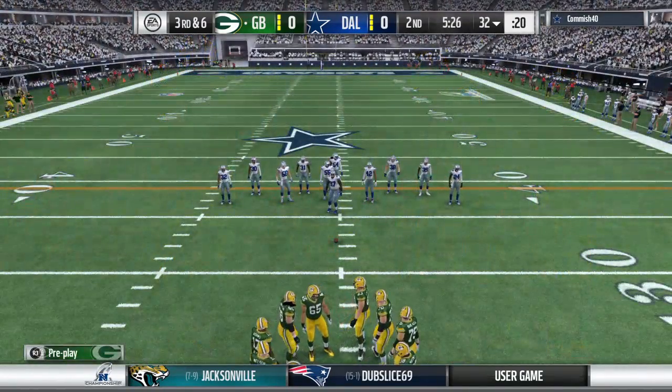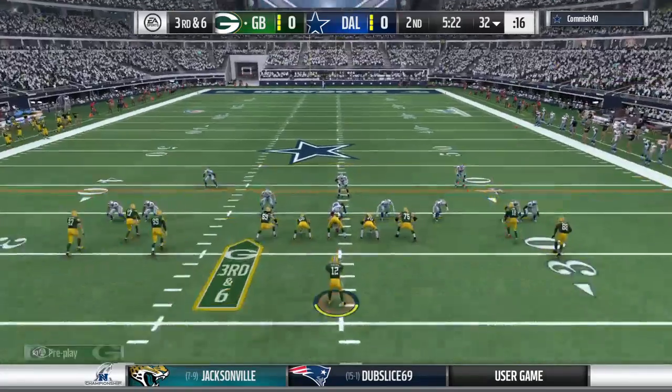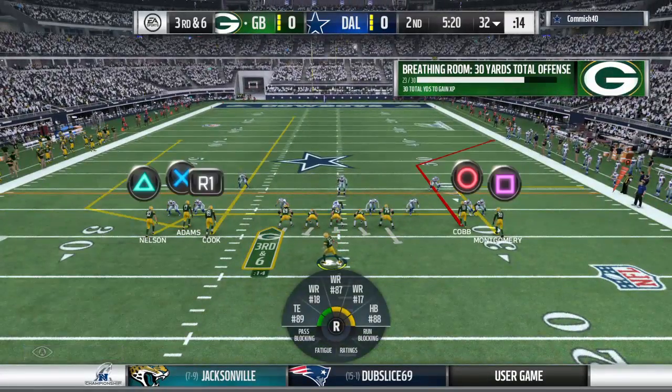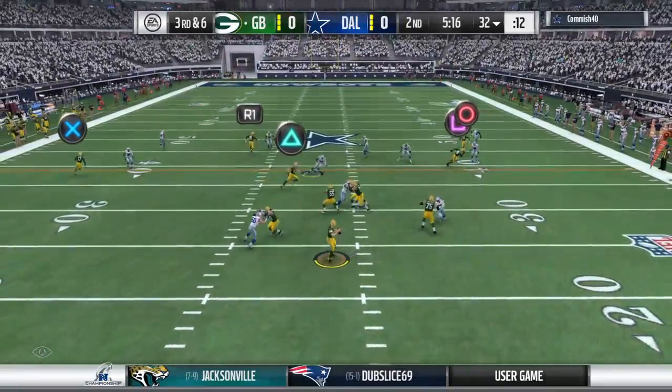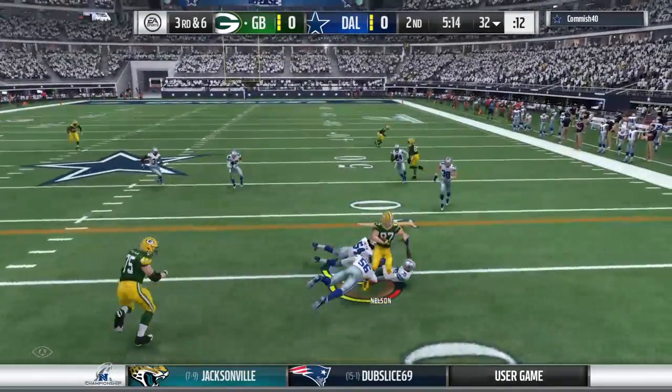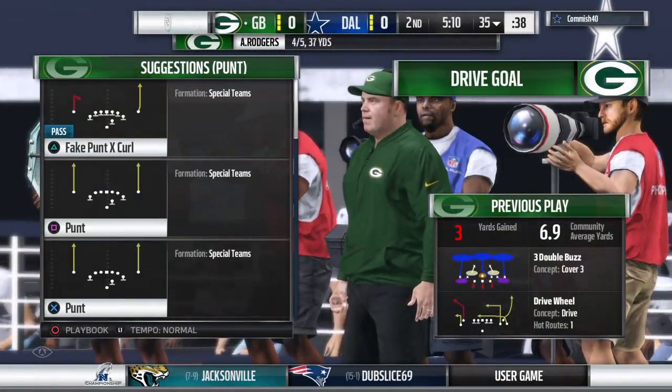And ready for 3rd and 6. Throwing is Rodgers on 3rd down. Caught by Nelson. They stop him for only 3 that time, and that'll bring up 4th down.